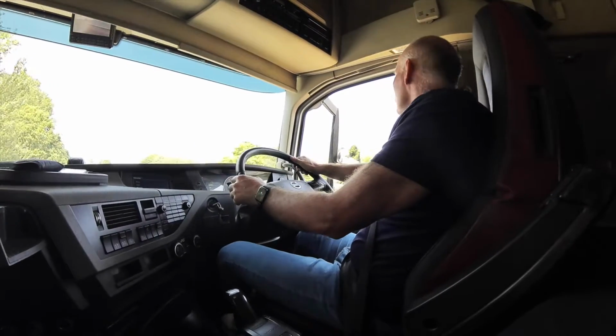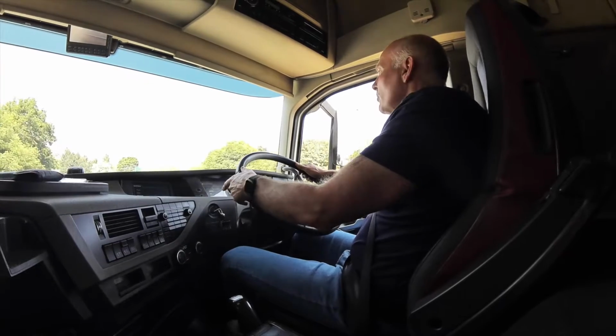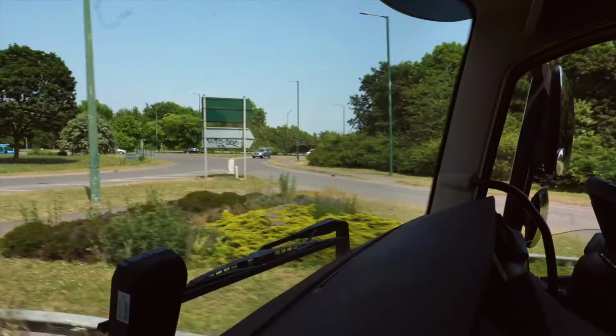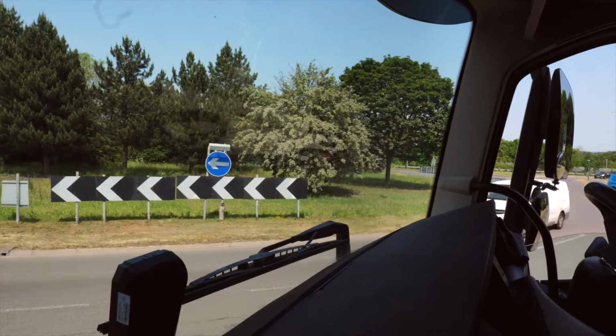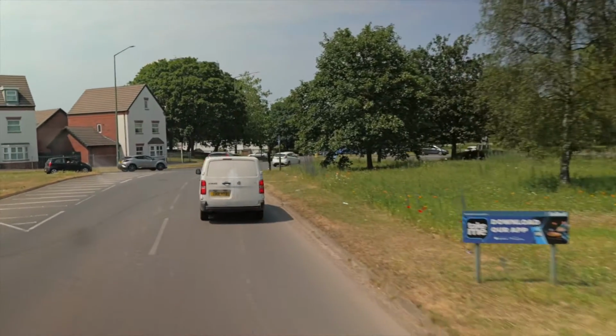So don't panic. So here again, we're turning right, mirrors, smooth on the brakes, signal on. Approach, trying to get in and keep the vehicle moving if possible. Unfortunately, not this time, or we might just get a creep on there. Okay, so we're through, we're in, we've checked all our mirrors, our blind spots, we're good to go.